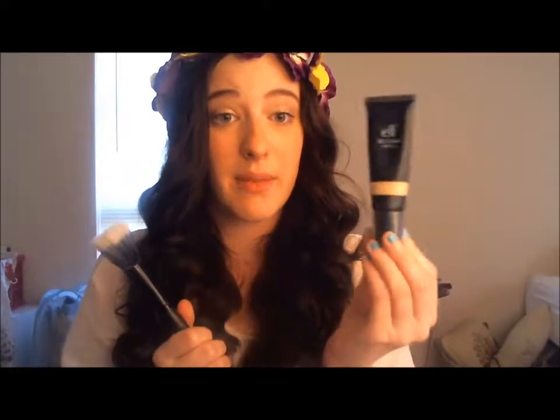These were really good buys. This was $3 and this was $5. I have found that this is absolutely worth the money, and as well this one is too. It doesn't hold on to too much product. It all pretty much ends up on your face, but the product of course has tinted the brush a little bit because it started out white.